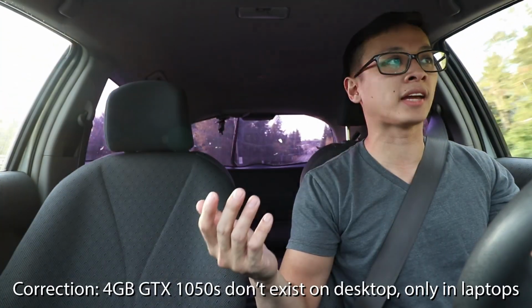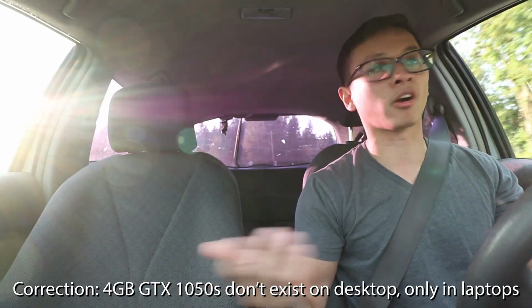Because if you're building something that's entry level, that's only gonna be playing 1080p esports titles or on really low settings, then yeah, I would be okay with a 2GB graphics card. For $50, I'm not gonna expect a 4GB 1050 or a 4GB RX 460. I think a card like this is perfect for the $200 or sub $200 build category.